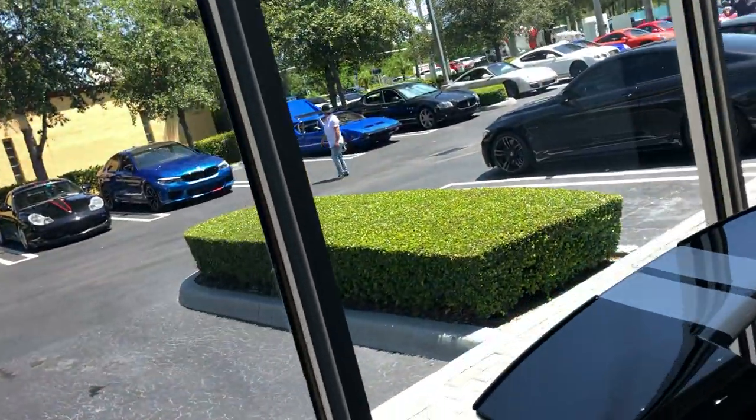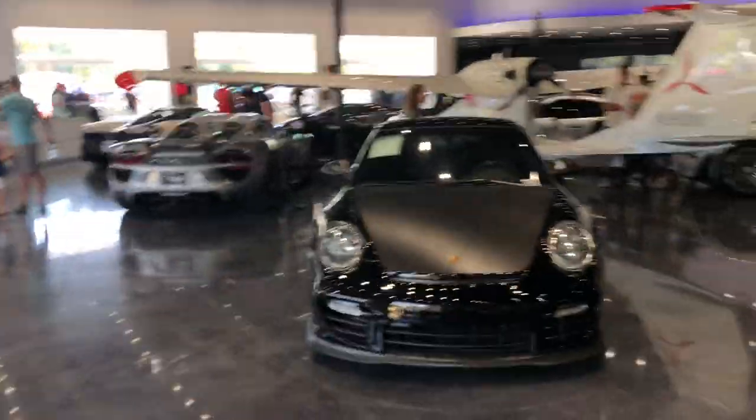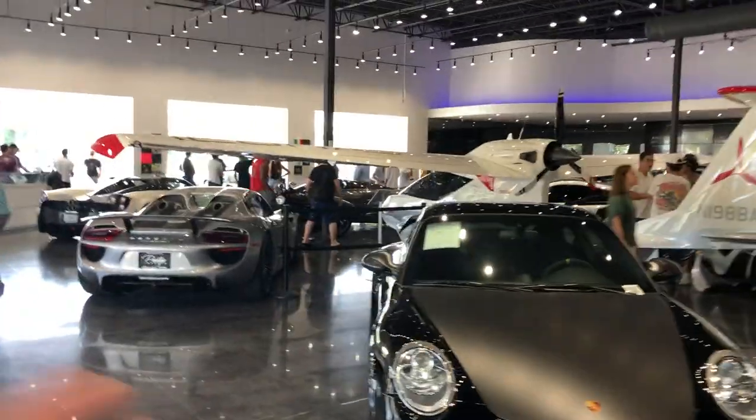Crazy cockpit, crazy EcoBoost. As far as EcoBoost, guys, exhaust. Guys, this is car heaven. This is car heaven. I wish you guys could be here to see it in person. Anyway, moving along.